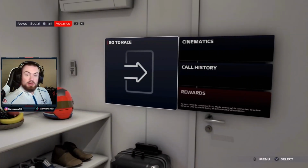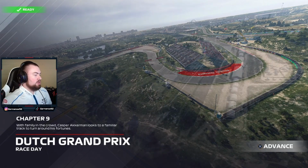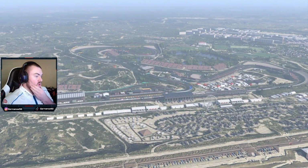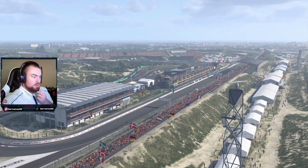Neither can we. So, let's head straight out to the race and see what sort of objectives we've got, or whether it's going to take us through the whole race. So we've got chapter 9. With the family in the crowd, Casper Ackermann looks to a familiar track to turn around his fortune. So here we are. It is race day. And it looks like it's going to take us to the start of the Grand Prix for another round of Formula 1 action. It'll be interesting to see where he's qualified, I suppose.